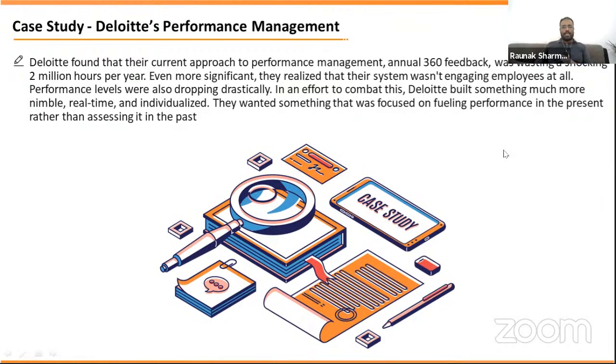Now, they had shocking results. They got to know that they were wasting a shocking 2 million hours per year. See what kind of calculations they have done, that they were wasting 2 million hours per year, and if these hours could be put to the right place, they could make a bigger difference. So they were wasting these many hours. Even more significant, they realized that their system wasn't engaging employees at all.